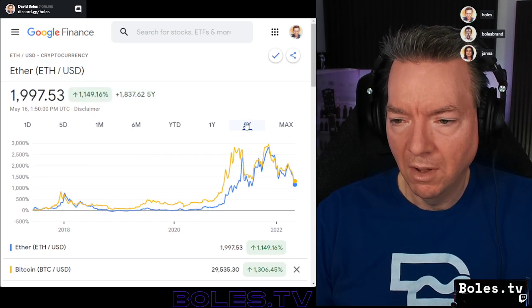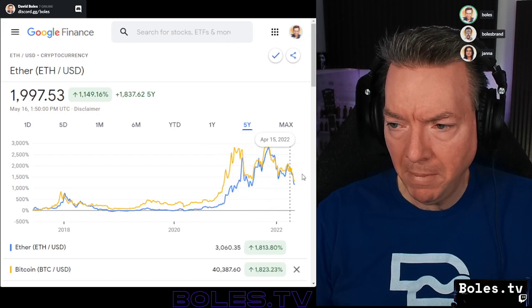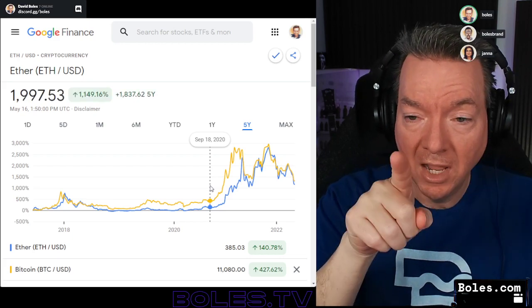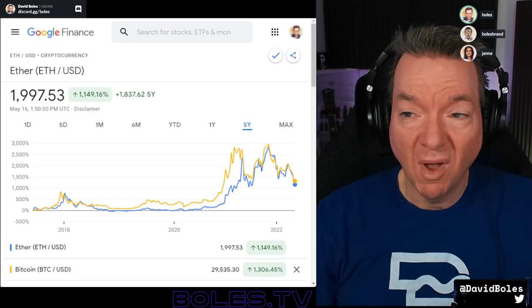Five years: low, low, low, low, low, bing, bing, bing, low, low, low. That's what it does. It goes up and down. It swings back and forth, into and out of the steaming pile of maple syrup. So I say don't worry about it.